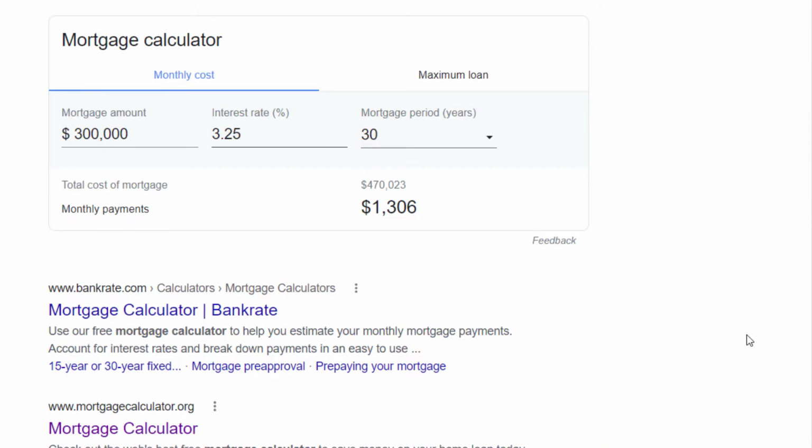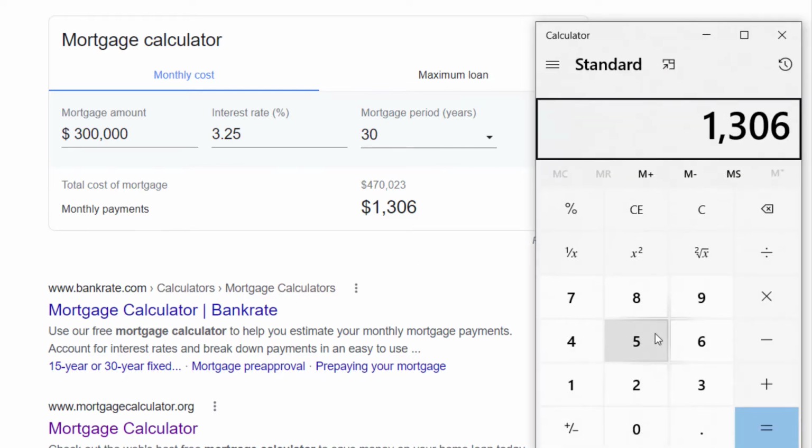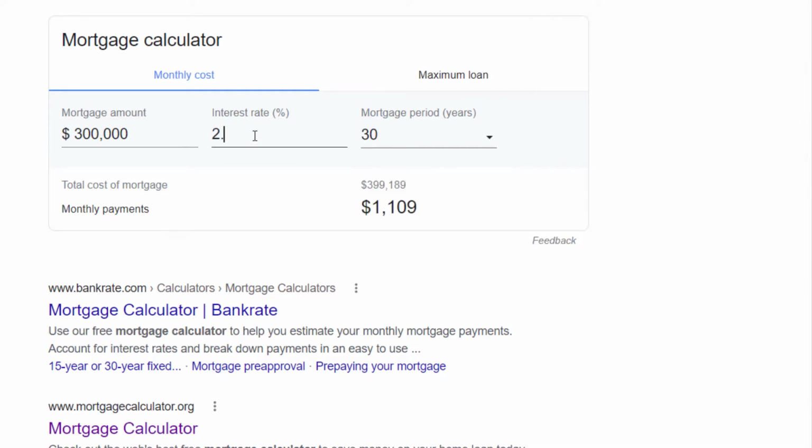Okay, so we know mortgage rates are on the rise, and they've moved up from the mid 2s to the low to mid 3% range. So what we want to find out now is how that actually impacts your purchasing power on a primary residence. On the screen, I have a mortgage calculator, and I'm just going to do it with a $300,000 loan amount, and we're going to estimate that the mortgage interest rate is 3.25% on a 30-year fixed. Your principal and interest payment on that would be $1,306. And so we're going to pull up a calculator, and we'll use $1,306 as our base payment, and then we're going to look at what that was a couple months ago with a 2.625% rate, and we'll compare the difference.